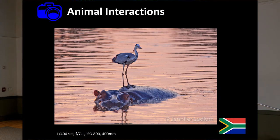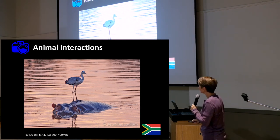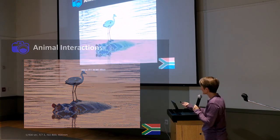This one I call Wanna Ride. I'm not sure there's a whole lot of people who would want to go on the back of a hippo. Certainly not me, but this gray heron felt pretty safe.